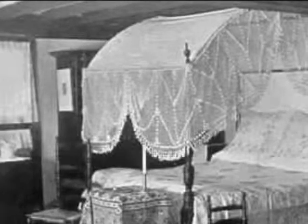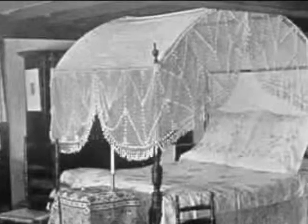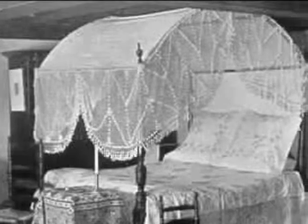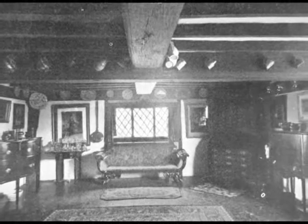Beds were not only located in the bedroom, but also in other rooms as well. When beds were located in other rooms, they were most likely able to fold up against the wall to create more space during the day. The Whipple family and others of this generation never slept on the floor. It was considered disrespectful and unhealthy.